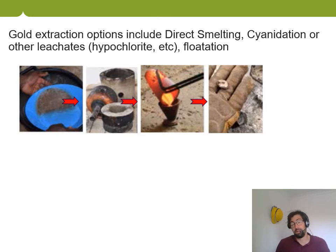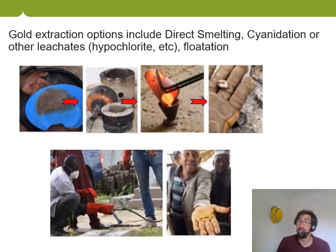Now, once you have the concentrate that doesn't contain any mercury, you still have to get out the gold button. And so there are different chemical and pyrometallurgical techniques for doing that, which I won't go into. But there's a lot of interest in direct smelting, so taking the concentrate of gold, which might contain from 5% gold up to 50 or 80% gold particles, mixing it with borax and other fluxes, and directly smelting a button for sale without the use of mercury or cyanide or nitric acid.